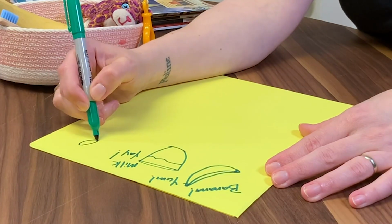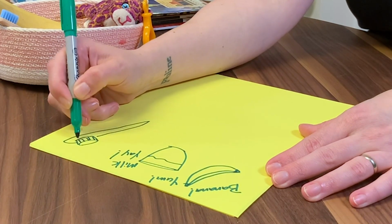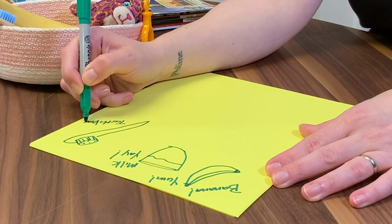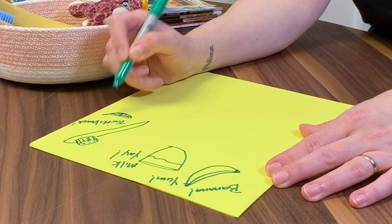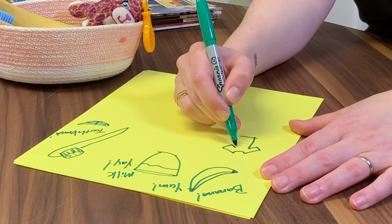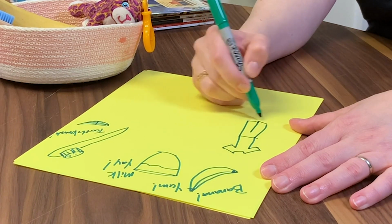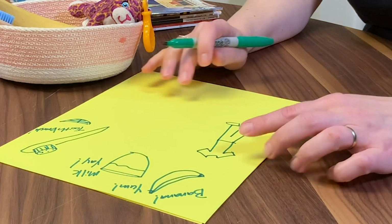Maybe I brush my teeth. So maybe I'll draw a toothbrush. It's gonna be a silly looking toothbrush, but that's okay. Toothbrush. It gives me a clean smile. Yay! And then what do I do? I get dressed, so I put on some clothes. I'm gonna draw a t-shirt, and maybe I'm gonna wear some pants today, and some shoes. Those are all needs, right?